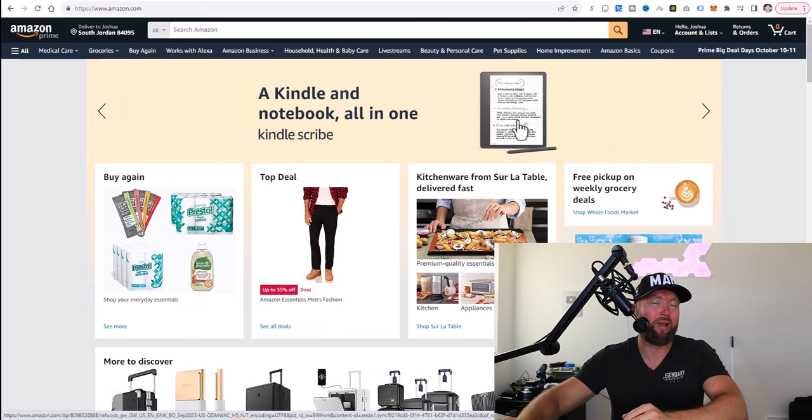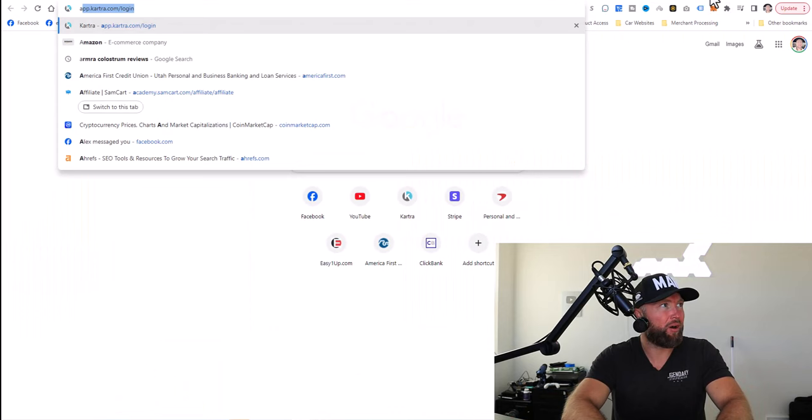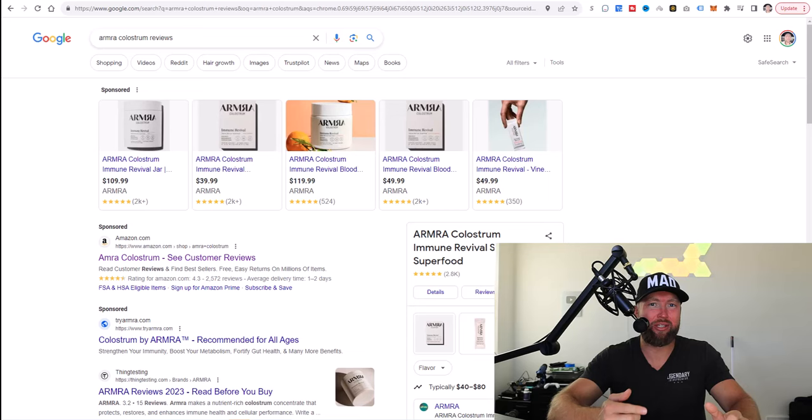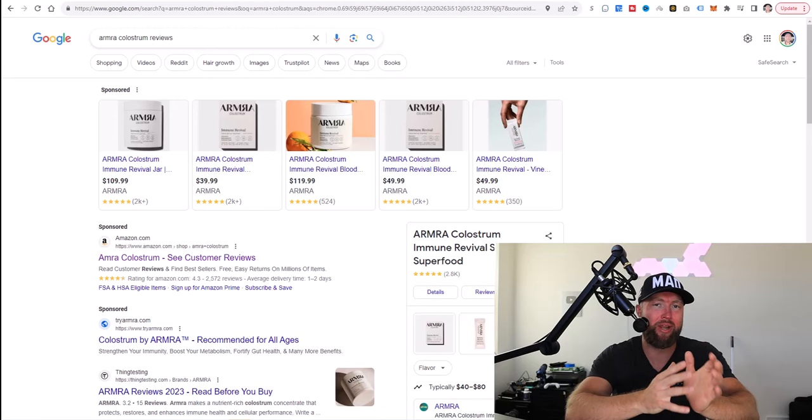And one of them was Armra Colostrum. Okay, I don't know if I'm botching that, but I recently purchased this supplement about a week ago because I kept seeing ads about it on Facebook. And then I looked at the comments under the ad on Facebook and they were just raving positive reviews. And I'm like, maybe this was created by a bot. Maybe these comments are fake.